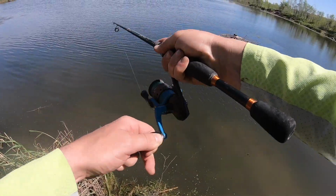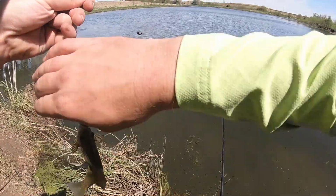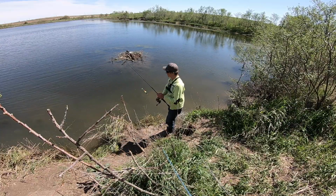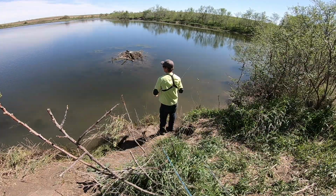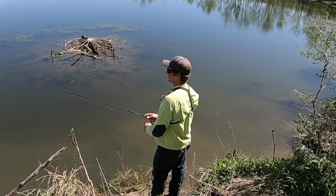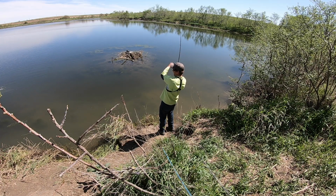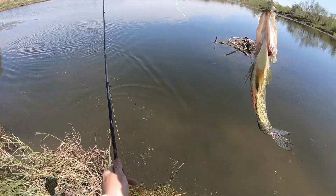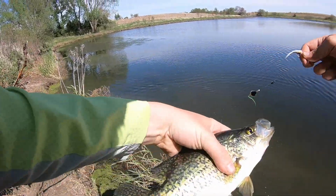There's one. There's one, there's one. There's one right there. Not a giant, but they're definitely eating good. There we go, buddy. I gotta get another minnow. There's one. I don't know what it is. Might be a crappie or a bass. Little crappie. That'd be a good eater if you're gonna keep one.